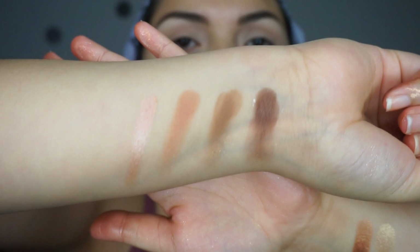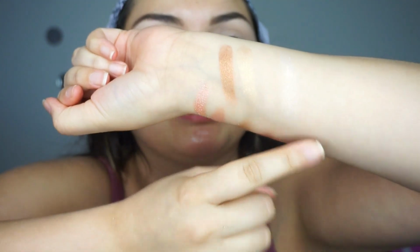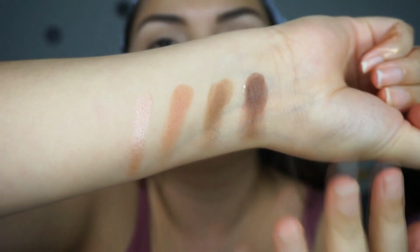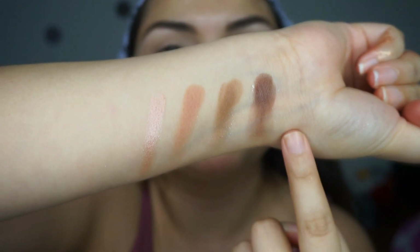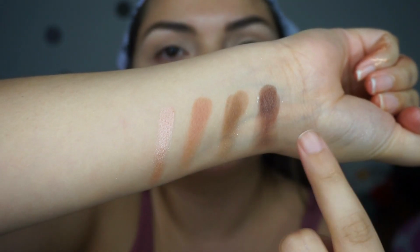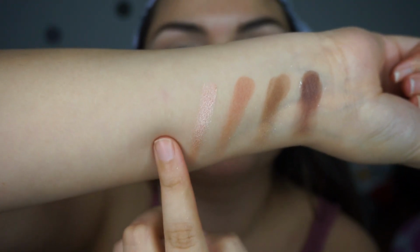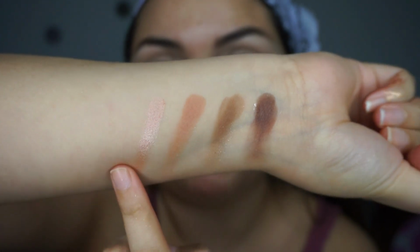Okay, so this is from the second row already. I had to redo the swatches on this arm because this one did not show as well. As you can see, they have the neutral tone shades, and again, the consistency is really nice, smooth, buttery. I have noticed with the mattes, you do need to apply a little bit better just because they're really sheer. When I first swatched it, it didn't swatch as well, so I did have to swatch it a couple of times just to make it really show through. But the metallic shades, they really pick it up right away. But still, this is really good quality for $14.99 for the whole palette.